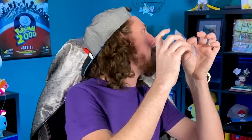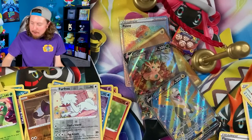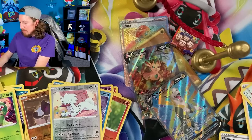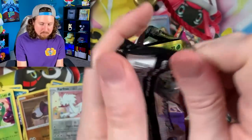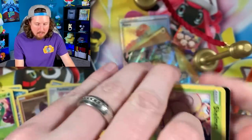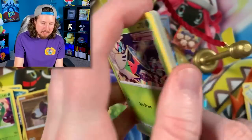Whew, okay, let's sleeve it up. Here we go. Right up there in the VIP section. Look at this VIP section today. Okay, let's get another one. I got a booster box right here. I grabbed the very front one, so I'm just gonna grab the second one right there. See if the packs right beside each other are super lucky.